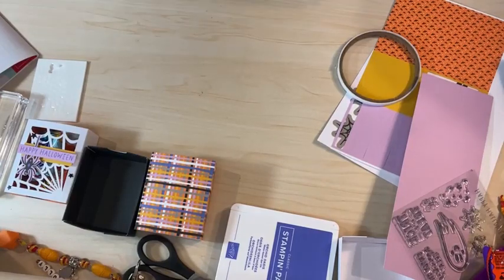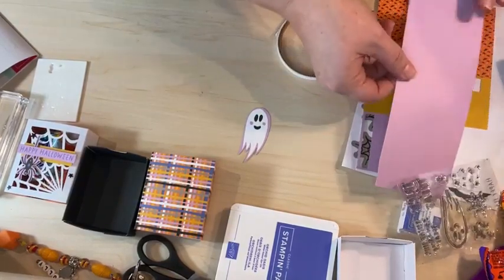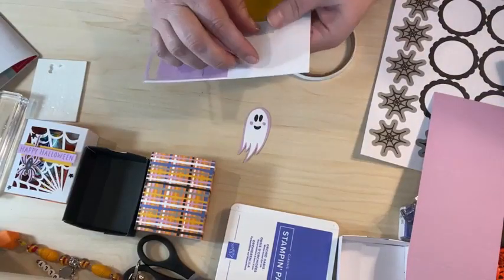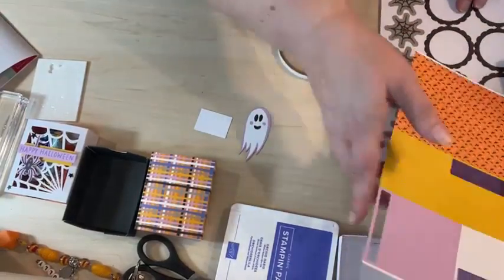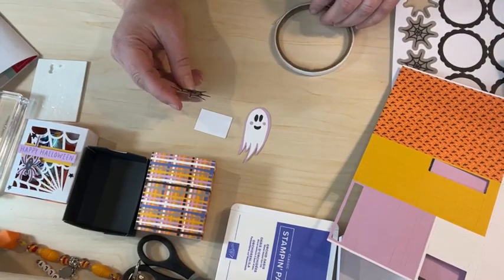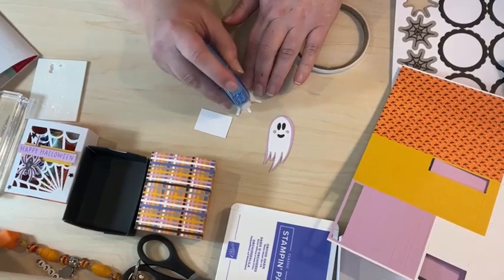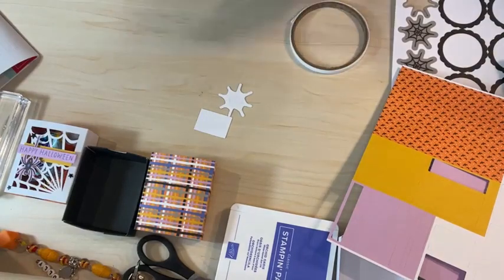So let's see here. We're going to take a ghost. And we need a rectangle die cut. So one of these. We need a spider web. I think that's it. Yep, that looks right. All right, so I'm just going to put a little bit of tape back here. And we'll put some dimensionals on the ghost.